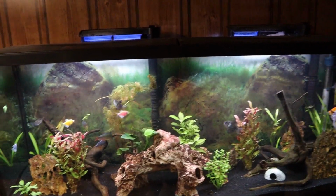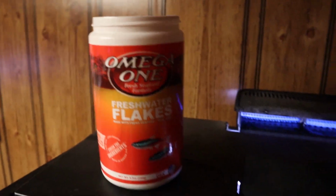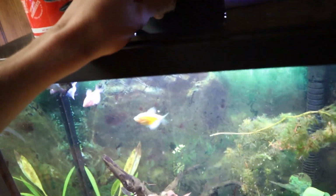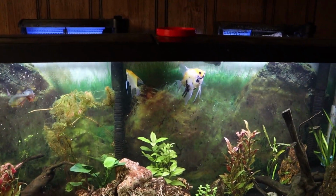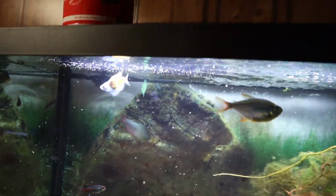But anyway, nothing too crazy as far as feeding goes in this tank. These guys also just get the Omega One fish flakes, and I get a pretty good sized pinch because there are a lot of fish in here, and drop it on in. And everyone comes to the top. We got our angels over here, which by the way seem to be loving it in this 55. They used to be in the 40-gallon with the frogs, but I did move them over to the 55 in a video a while ago. You can see a couple of our corydoras right down here, then all these tetras right up top.